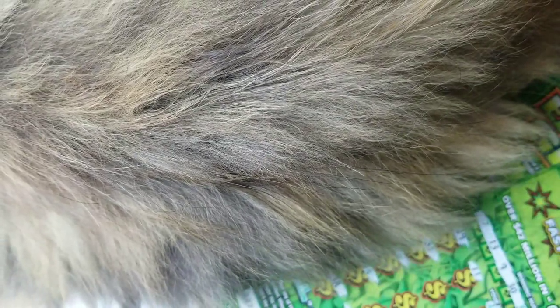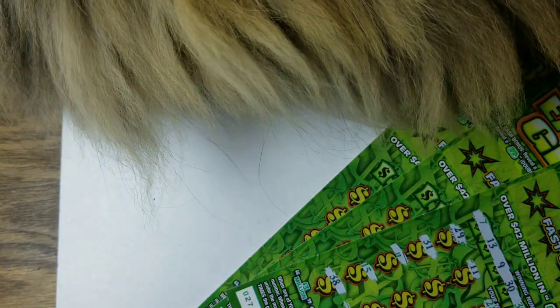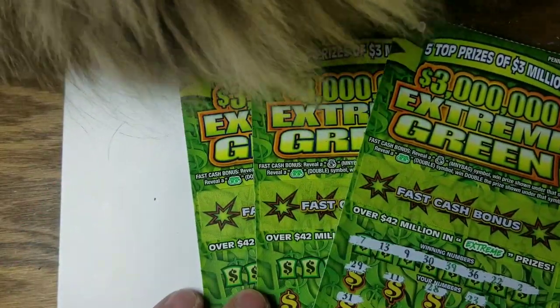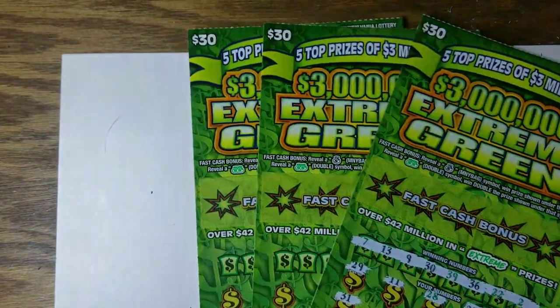I've got a fur ball in the studio. Hey you, you gotta move. You've got to move. Come on, you gotta move. You got to move, kid. Come on, get out of the way, kitty. Well, maybe not. I think she thinks she owns the place. Well, she does not want to move. There she goes.